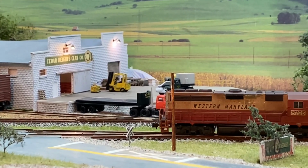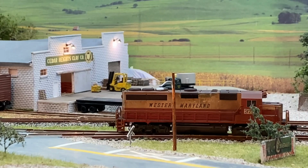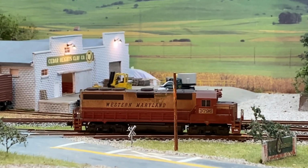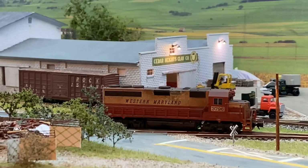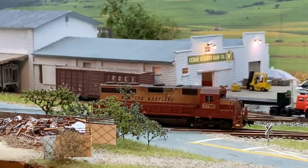Pick up where we left off last time. We were going to pick up the 3 cars we left on the main and spot them on the passing siding.